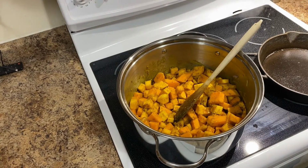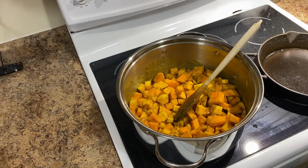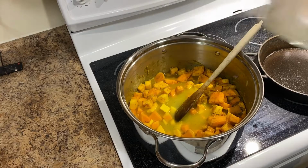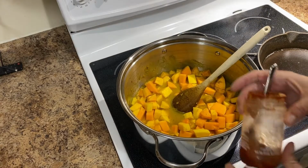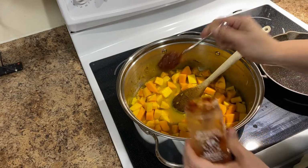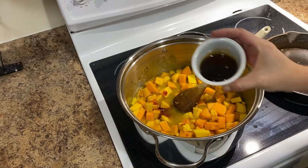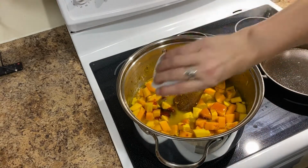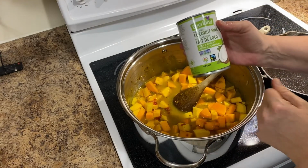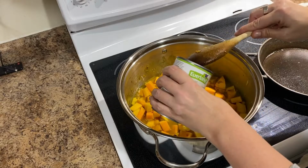Now I'm going to add the rest of this vegetable bouillon. So I've got about 4 cups here. Again, this is doubling it though. I'm also going to add a nice big teaspoon of chili garlic sauce. I've got about 4 tablespoons of maple syrup, real maple syrup. And I'm going to add 2 cans of organic coconut milk to this.